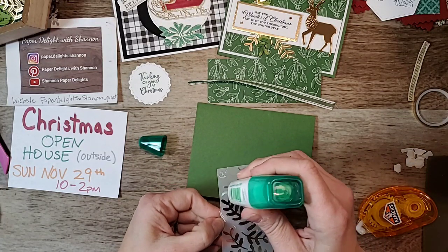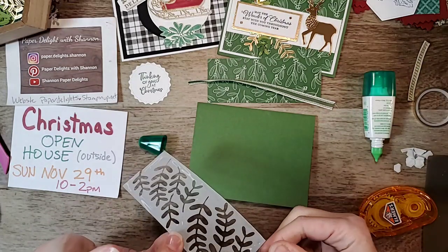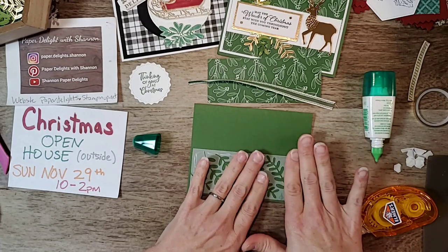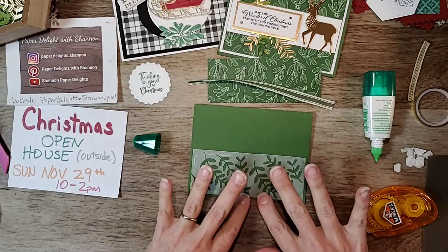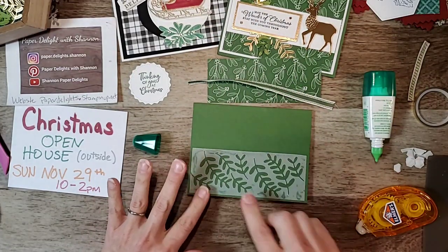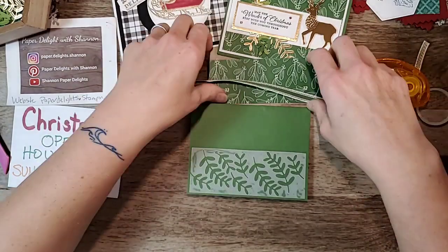I just thought the pattern was so pretty. That's why I thought, oh, surely I can make something else with it. So I'm using the white glue because you can sort of see behind the vellum, but I'm kind of hoping that if I put it on and squish it around, then maybe it won't be too noticeable in behind. It usually dries clear, so fingers crossed. It's a bit of an experiment.